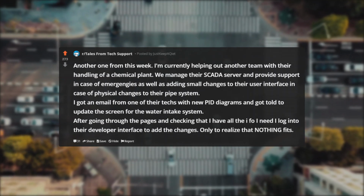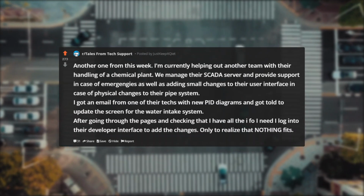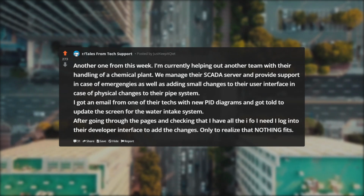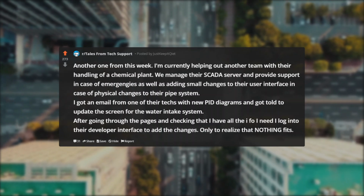I got an email from one of their techs with new PID diagrams, and got told to update the screen for the water intake system. After going through the pages and checking that I have all the info I need, I log into their developer interface to add the changes. Only to realize that nothing fits.